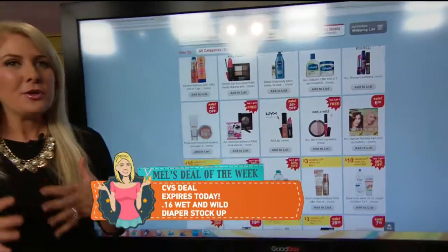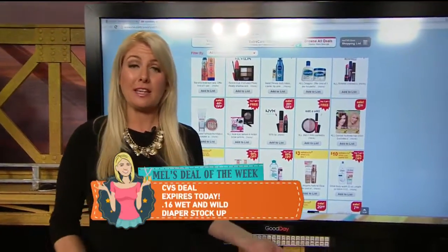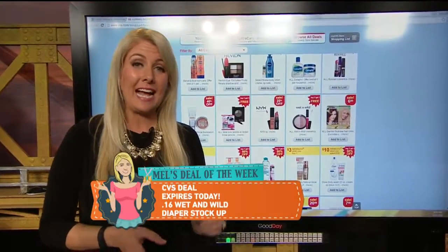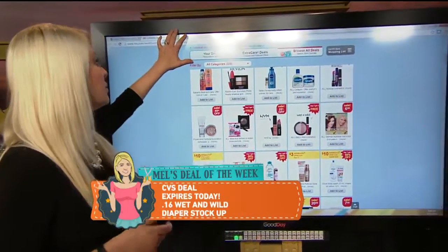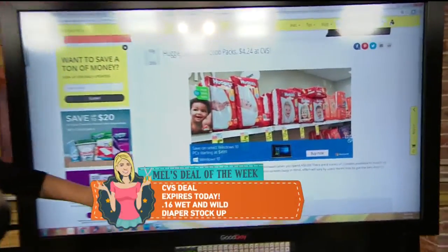All right, believe it or not, when it comes to diapers, I'm out of diapers, thank goodness, because they can get very expensive, right? Well, I go to the drugstores for them. Believe it or not, it's actually one of those secret deals and places that you stock up on diapers. So I go to CVS, Rite Aid, and Walgreens. Here is why. This is a breakdown of a deal.